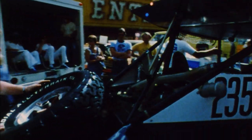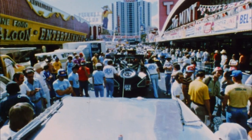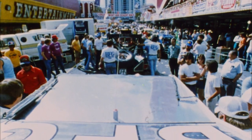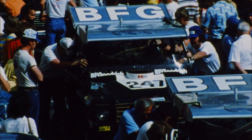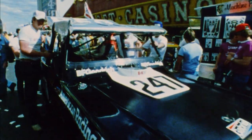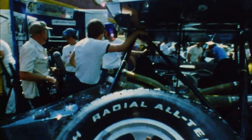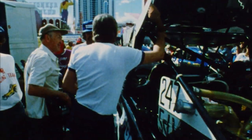Coming into contingency row, I see two members of the BF Goodrich Performance Racing Team. Goodrich is well represented here today at the Mint 400. Car number 235, a Chevy Blazer, driven by Frank Scoop Bessels of Los Alamitos. Right behind him, car number 247, the sister Blazer to Scoop Bessels' car. The driver is Bobby Gordon, and his co-driver is Gary Pace.